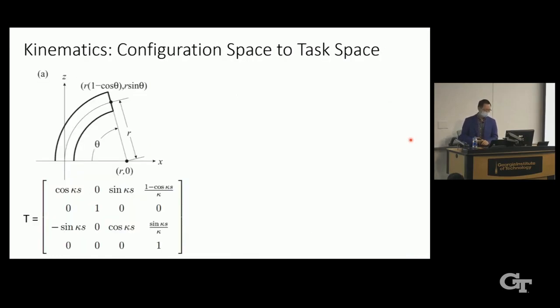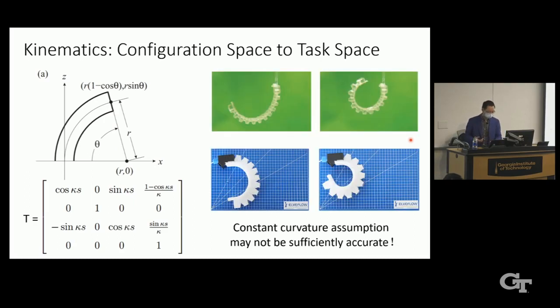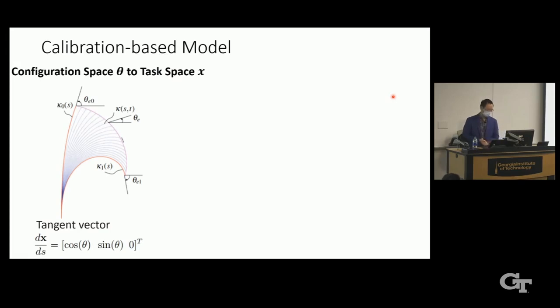The conventional approach for soft robot control, especially for the kinematics, from the configuration to the task mapping, is derived based on the constant curvature assumption. With this assumption, we find there are two problems. First, there is a representation singularity, and second, in reality some soft robots are not constant curvature, just like the robot you are seeing here. We cannot just use a part of a circle to represent this non-constant curvature soft robot. So what we did before is we developed a calibration-based model.